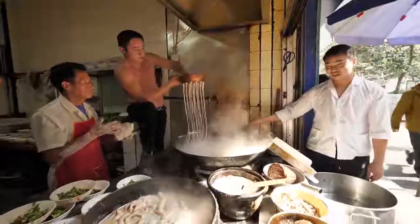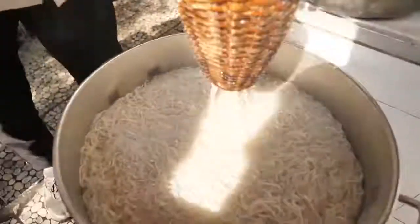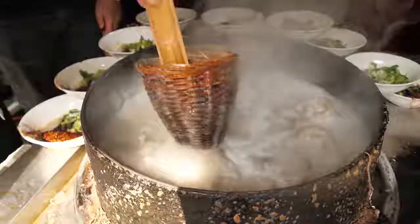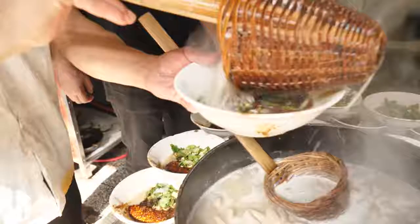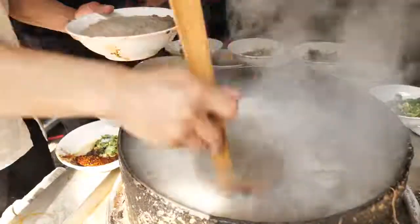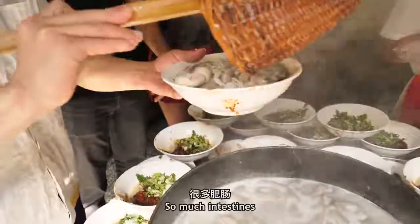So you can see they're taking the noodles, these sweet potato noodles, and they're boiling these in the broth, and then they take these bowls here and they put them right in. Beautiful. And then they're gonna add intestine as well. And the broth has a rich intestine aroma. Yeah, it smells crazy.